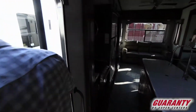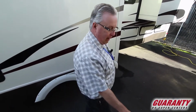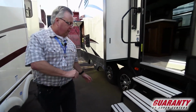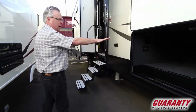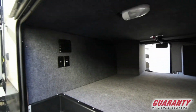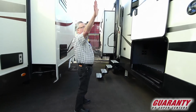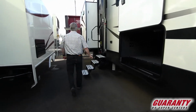Moving outside, nice large grab handle. Nice aluminum custom wheels with an aluminum step, so that's very lightweight. 6-point leveling system. And look at the storage in that compartment. Lots of storage, and again a spot here to mount an extra television if you want to watch the game outside under your full electric awning with LED backlighting.